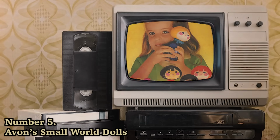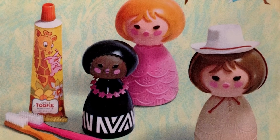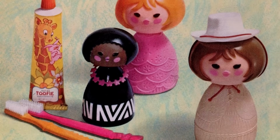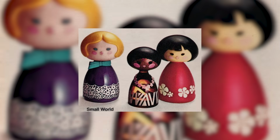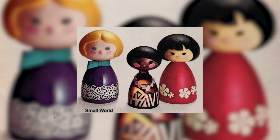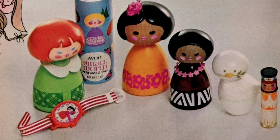Avon's Small World Dolls. Now, if you grew up in the 70s or had a sister who did, there's a good chance you remember Avon's Small World dolls. These weren't just toys. They were part fragrance, part figurine, and part cultural time capsule. Each doll represented a different country. You had the Dutch girl in her little wooden shoes, a Japanese doll in a printed kimono, even a Scottish lass with a tartan sash and bonnet. Their outfits were surprisingly detailed for something that came from a beauty company catalog, and every doll had a twist, literally.